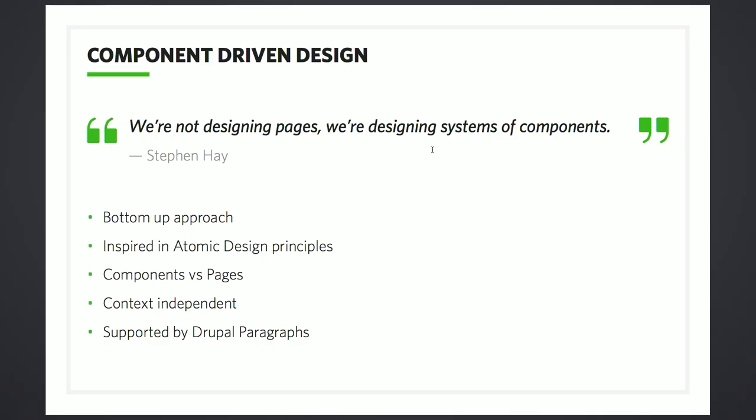Obviously there are some variations and additions that need to be done in the context of a certain page or a certain header and so on. And everything is supported by Drupal paragraphs. I can't really phrase this one well enough.